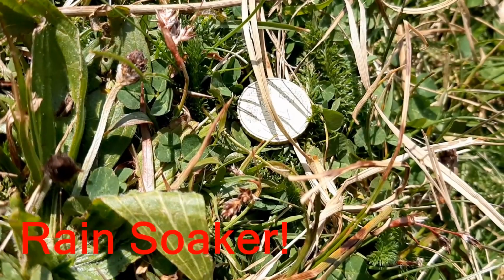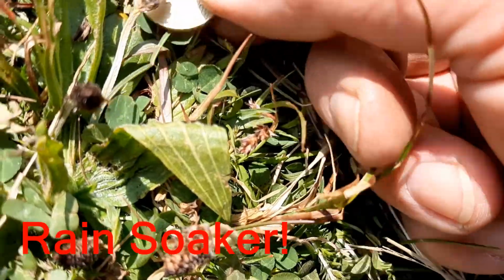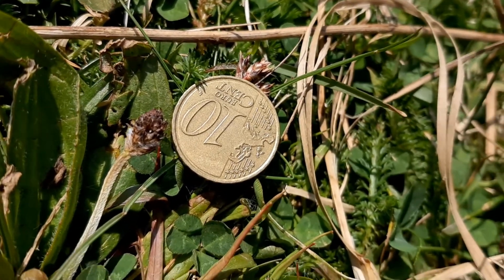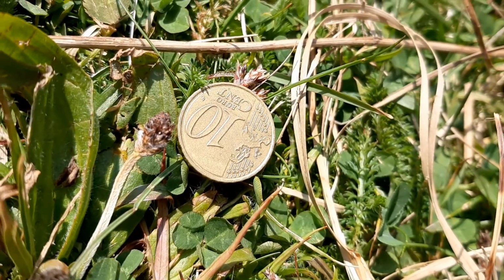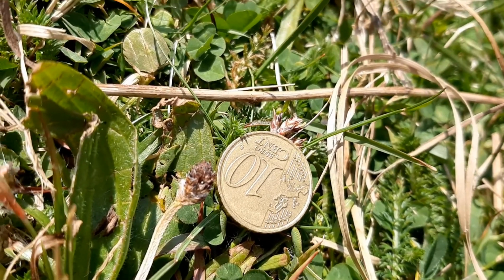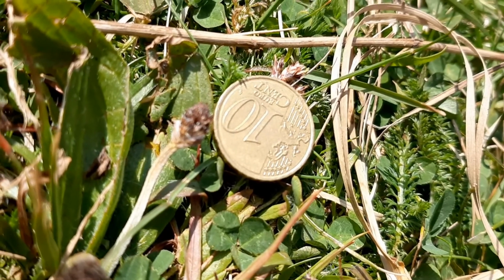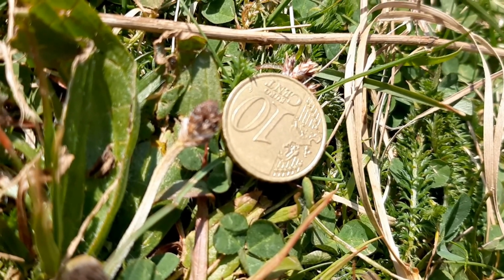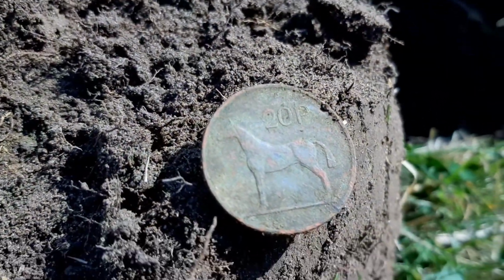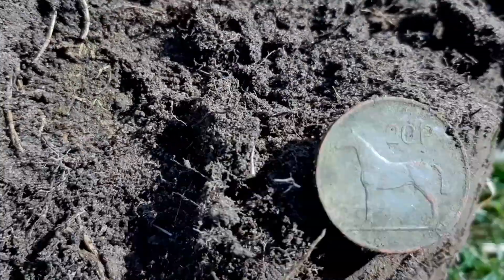And there you have it. Rain soaker masquerading as a sun seeker. Fun and games. Our first euro denomination coin for the day. Fortunately, it's lying on the surface, because these 10 cent pieces can play havoc with me digging them out of plugs. Right, just to show you that we're on the board too with the spendables. It's been a while since I found that rain soaker masquerading as a sun seeker.